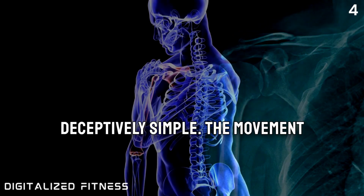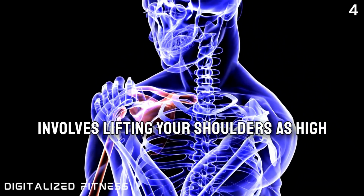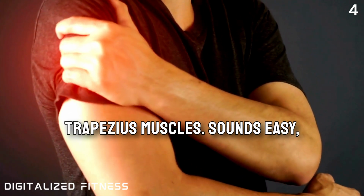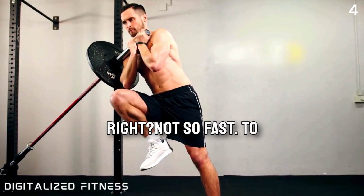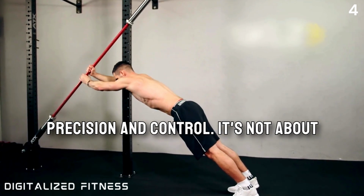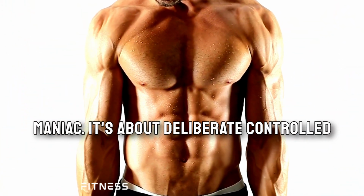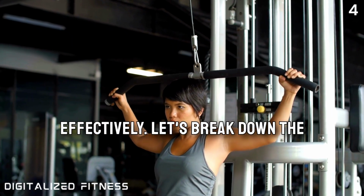Barbell shrugs are deceptively simple. The movement involves lifting your shoulders as high as possible while holding a loaded barbell, focusing all the tension on your trapezius muscles. Sounds easy, right? Not so fast. To truly reap the benefits, you need precision and control. It's not about loading up the heaviest bar you can find and jerking your shoulders around like a maniac. It's about deliberate, controlled movements that target the traps effectively.